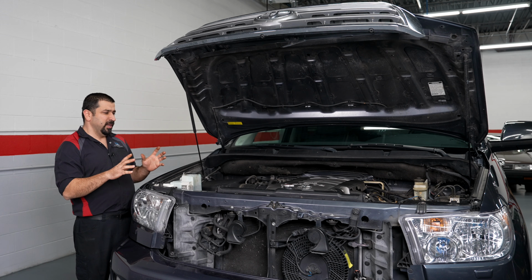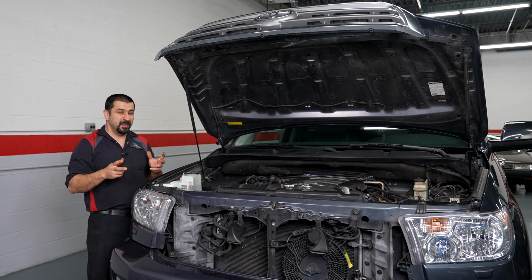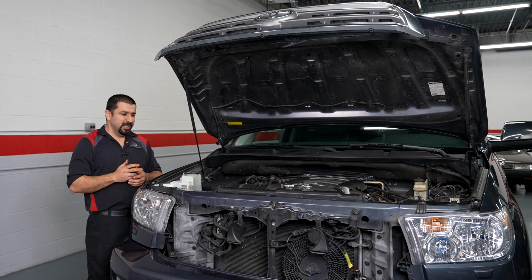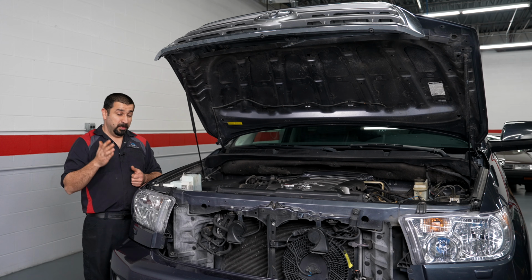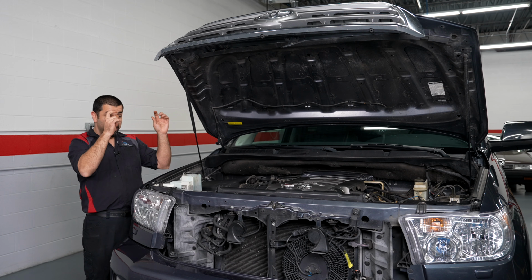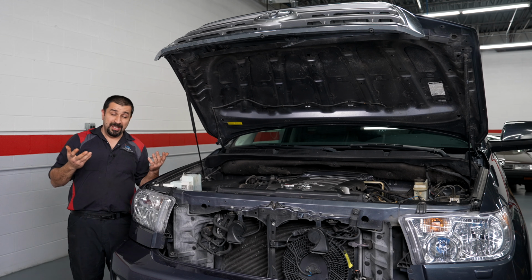Folks, on the Sequoia, all these three transmissions are excellent transmissions, with the exception of a couple of things that you really need to be aware of, and they're kind of induced, not problems from design. The first one is rust. These transmission pans and the bolts rust so bad that it gets to a point where there is nothing to drill into, because the area where the bolts for the oil pan go is so thin. And if you break these bolts, now we have a major issue.